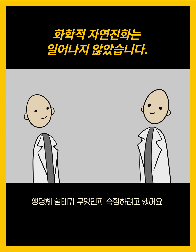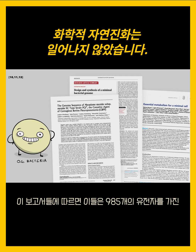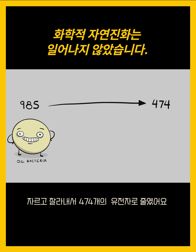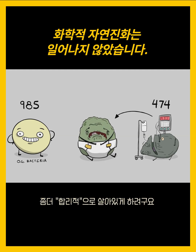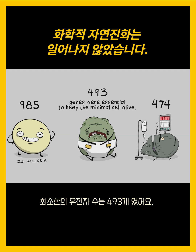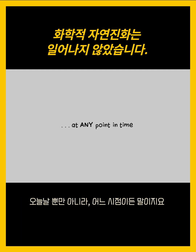Scientists try to gauge what the simplest possible life form could have been by taking a very simple cell and removing as many things as possible without killing it. These papers took a very simple bacterial cell that had about 985 genes and cut it down to 474 genes. But the bug was barely hanging on, so they added a few genes back in to get a cell that was more reasonably alive. They found 493 genes were essential to keep the minimal cell alive. This work suggests that there is a practical boundary for how simple life can possibly be, not just today, but at any point in time.